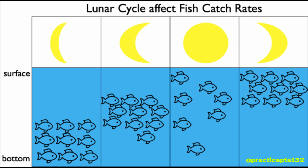When it comes to the full moon, fish are seen at any depth. Finally, for the last quarter moon, fish swim near the surface of the sea. In conclusion, the picture shows how phases of the moon influence fish's behavior.